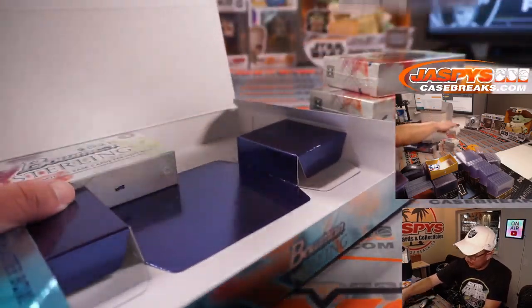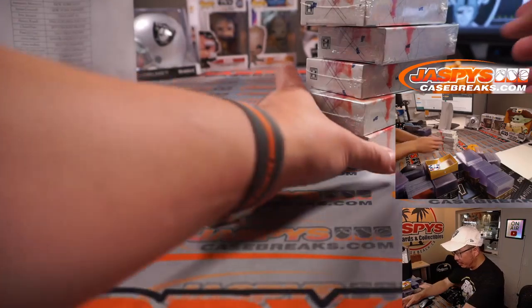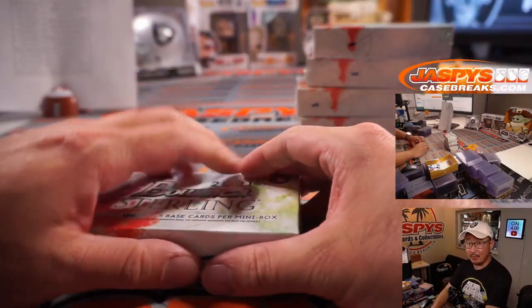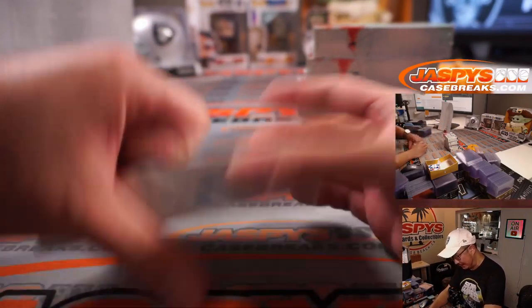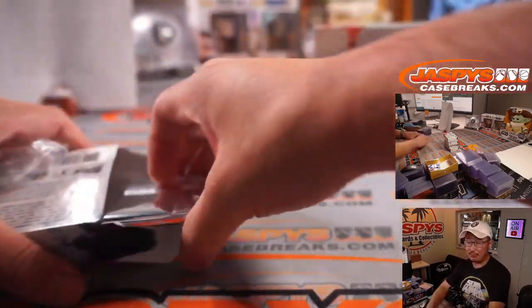All right, final five mini boxes. Thanks, everybody. Good luck. We've got another half case break in the store right now of this Bowman Sterling prospect hunting. And that's a half case from the fresh case.